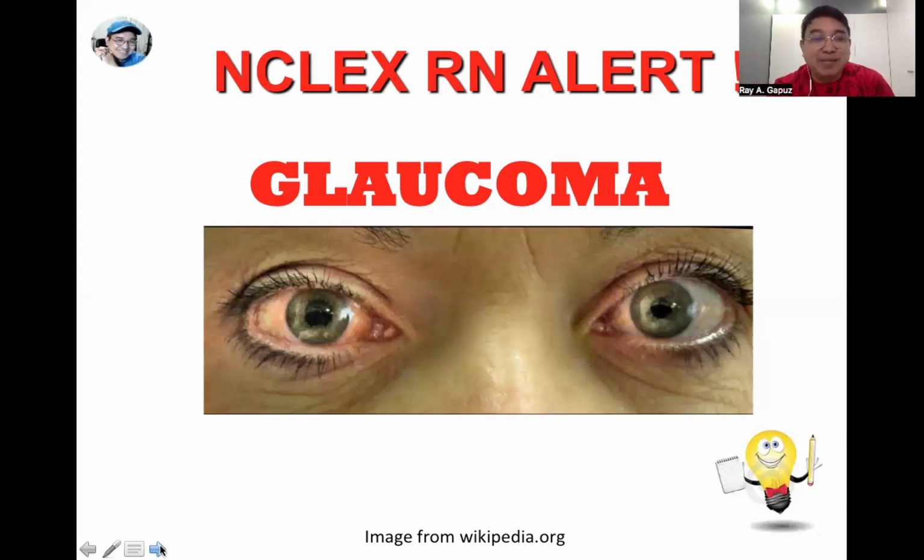So which simply means that if the patient would need a revision of the eyeglasses, then refer them to an optometrist. But if they need further assessment for the possibility of having glaucoma or other eye disorders that could be more serious and would need more intervention other than just wearing eyeglasses, then you need to refer the client to an ophthalmologist. So that's the difference between the ophthalmologist and the optometrist.